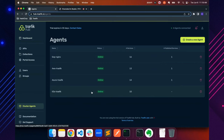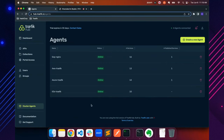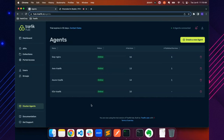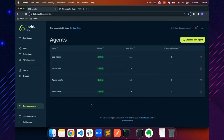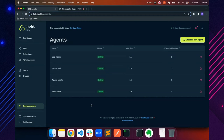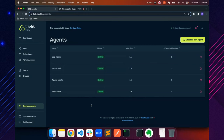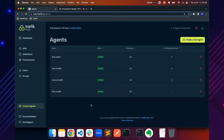From cluster agents, you can see that we have multiple Kubernetes clusters currently managed that reside across multiple cloud providers and edge. This gives you the freedom of hosting your APIs anywhere you want, and you should be able to publish, manage, and secure your APIs quite easily through Hub.